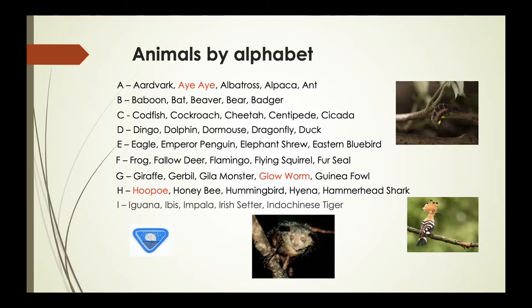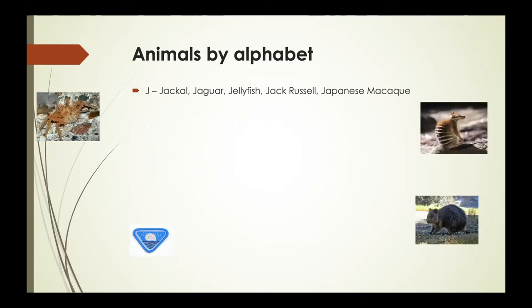With my J, I've got Jackal. I've got Jaguar. I've got jellyfish. Ooh, imagine going to the sea and getting bitten by a jellyfish. I got Jack Russell. Those are nice dogs. I got Japanese macaque. That's a lovely animal, a Japanese macaque. Ooh, I've got a bumblebee just on my paper. They're like, oh, okay, J, K.